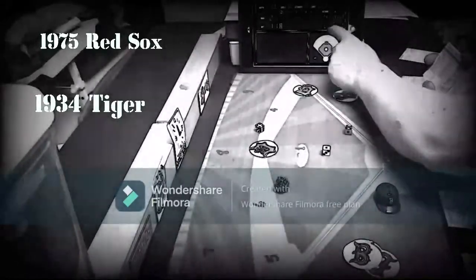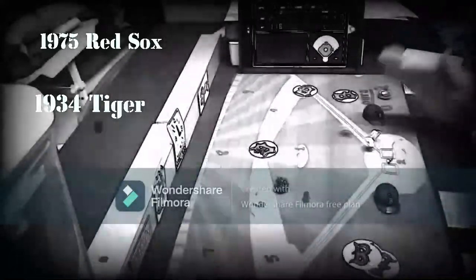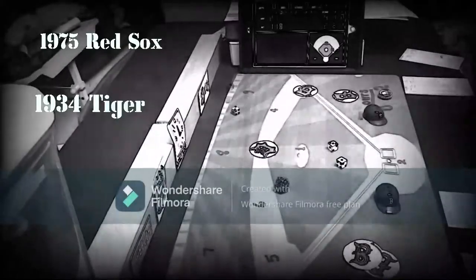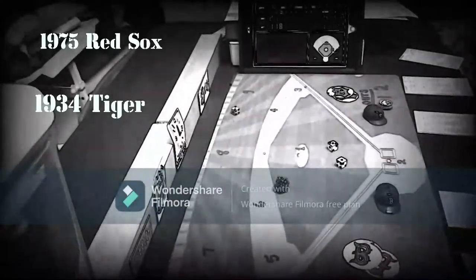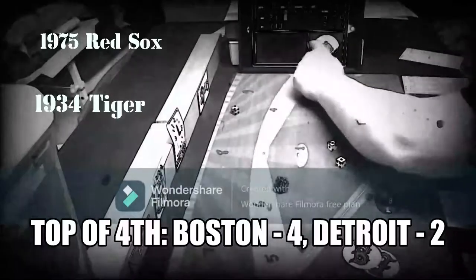And that's going to be the hit goes to Detroit. Marv Owen comes up. He gets a 2-4, which is a ground ball to shortstop. A double play. Out of the inning. So, no runs come in for Detroit. We go to the top of the fourth.